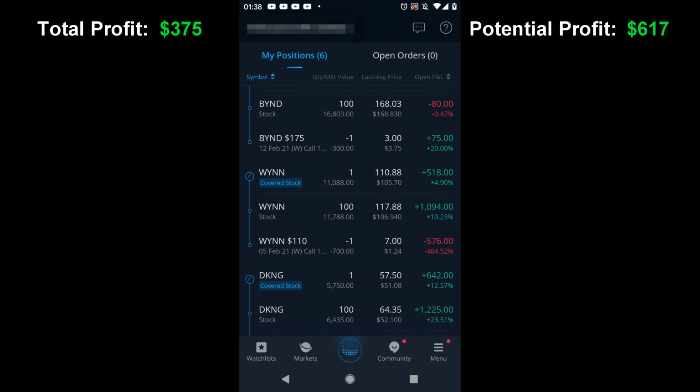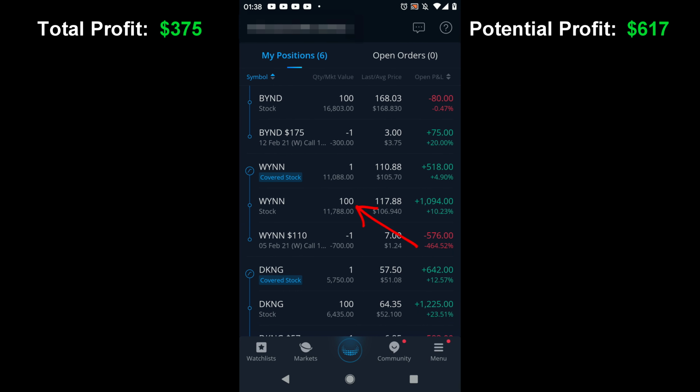And then the other one we have is 100 shares of Wynn Resorts that we sold a covered call on this past week. It didn't expire, but it's going to get exercised this Friday, so we end up collecting the difference: $110 minus our cost basis, which is $106.94. So we collected about $300 plus the premium we collected, which is $1.24, so $124. That is pretty awesome there.